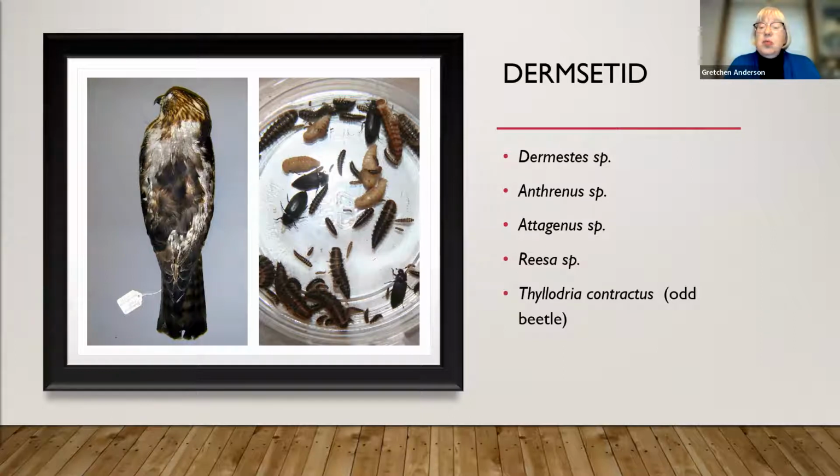In the museum, we use them to clean osteology collections. So we actually have a colony of them in the building. This can be very nerve-wracking. No one besides a dermestid is better at removing all of the flesh, muscle, and tendon, even from the most delicate osteology collection, without damaging it. However, let loose in the collection, they can seriously damage the specimens.